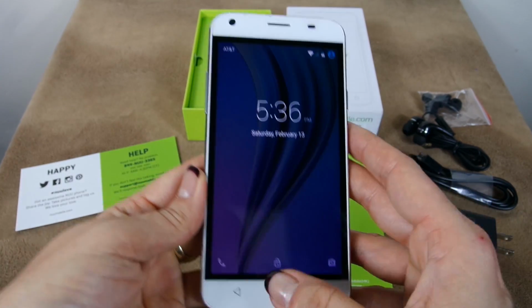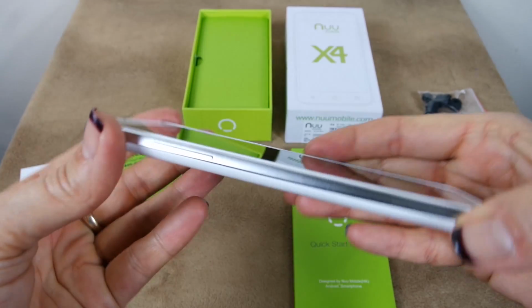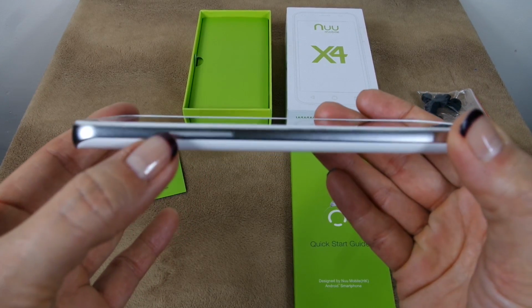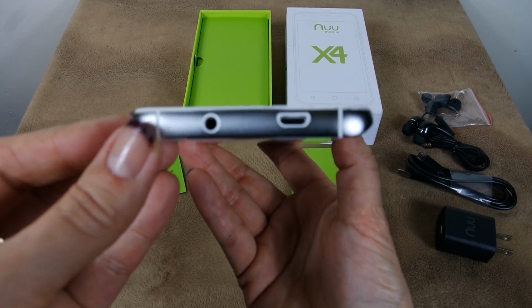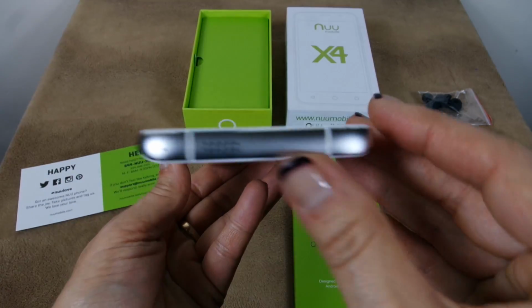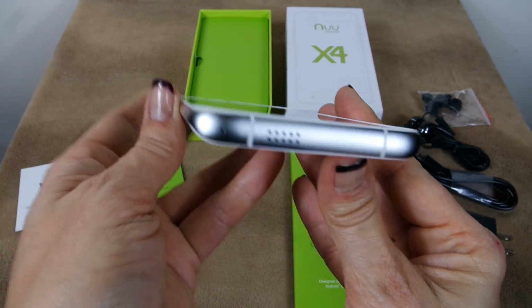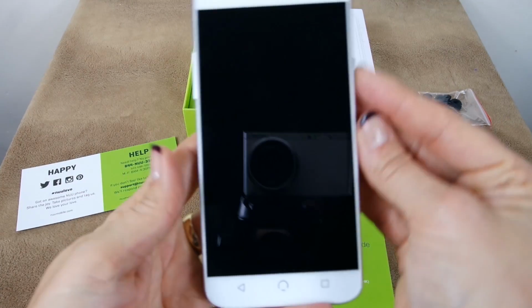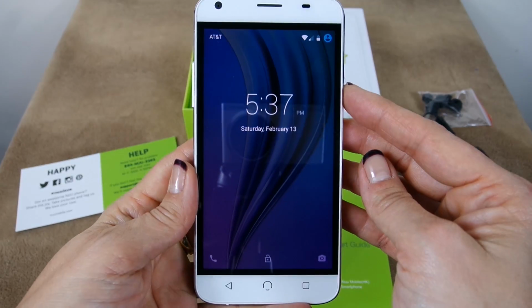Oh, here we go. As far as the rest, you can see that you have some of the standard mechanics here. You have your volume buttons, the charging port and headset jack, and then here's your speaker and your microphone. And then on the other side, the wake up or power button. And if we take a peek here, let's turn this puppy on.